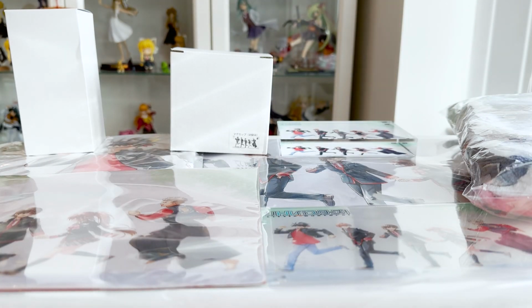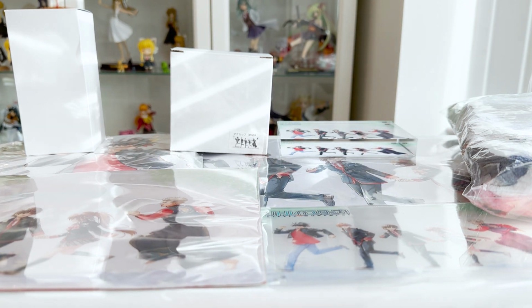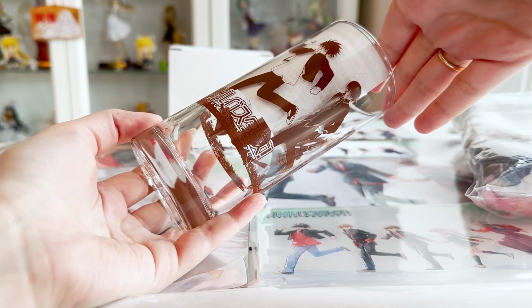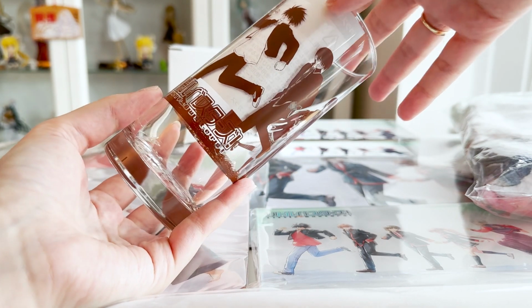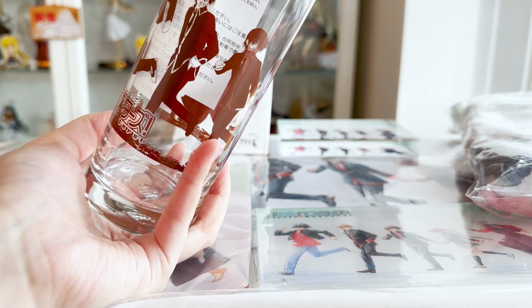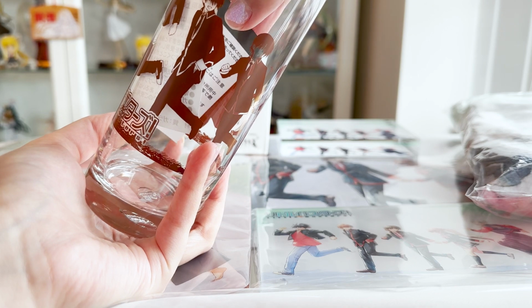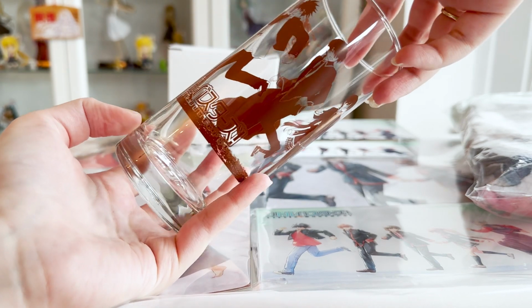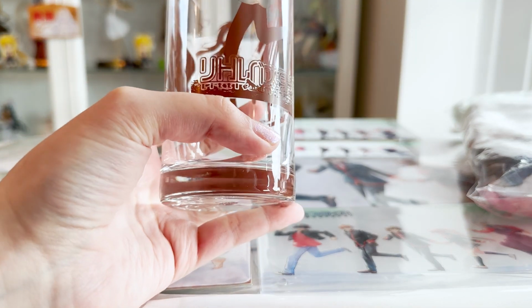I was really glad that they released this. This is a really nice illustration to have. And moving on to everything else, I'll start with the things in the boxes. But this is the glass that they released. And I believe in the picture they put milk in it, which was really weird. I think it was milk. It was a really weird colour in the picture, so we were all trying to figure out what that was.